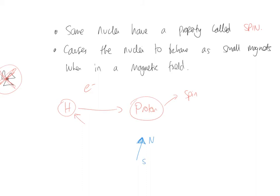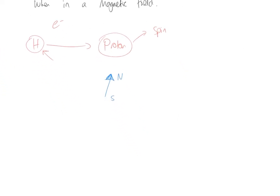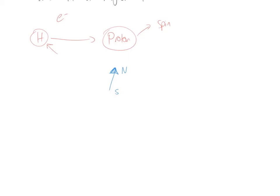So if we now have lots of these protons together, which you have in your body, everything with water has hydrogen in, and that is a proton. If we just leave them, we look at a random sample, they're all going to be pointing in kind of random directions like this.